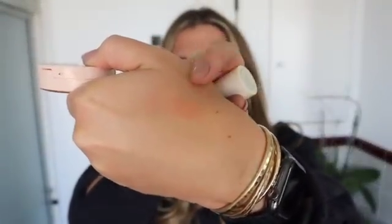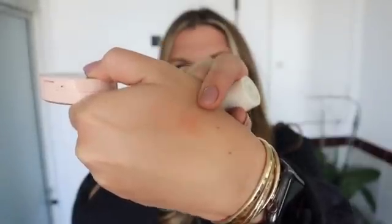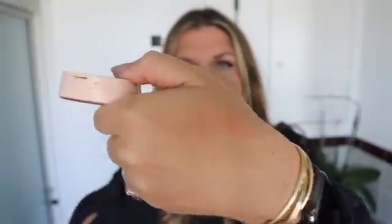I usually put this on underneath whatever blush I'm wearing, and I really like it. I should order more, but I don't know if any of the other colors appealed to me or if they were just always out of stock. I'm not sure what the reasoning was that I didn't order more, and I tried some other things.